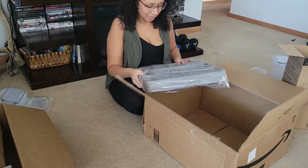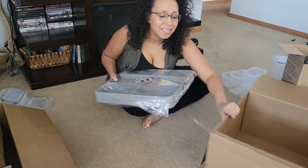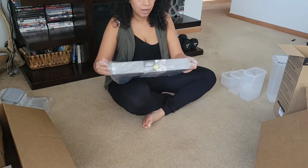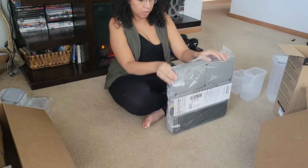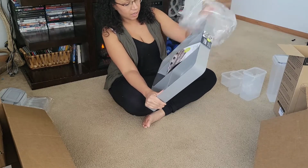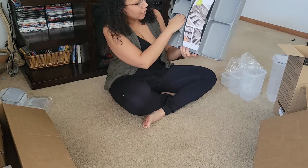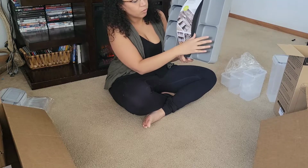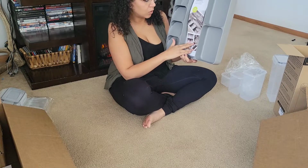Oh my gosh. I'm looking at this and thinking it might be too big for my drawer. I really hope not. I got this for our utensils. I saw it on Amazon, thought it would just be great. You just stick your silverware in here and it takes up a lot less space. And then there's more space for like my kid spoons and all that I can put in here, and then any utensils that I need.